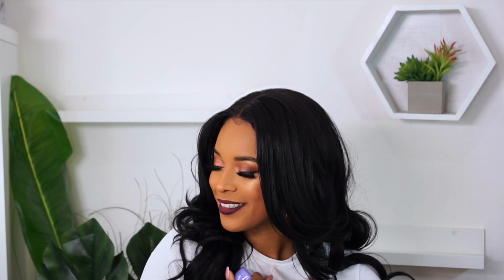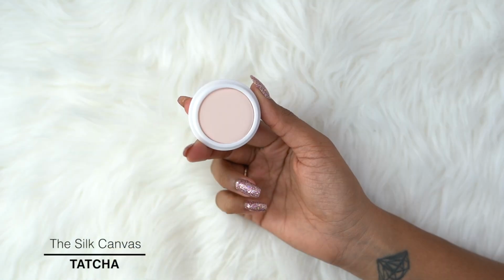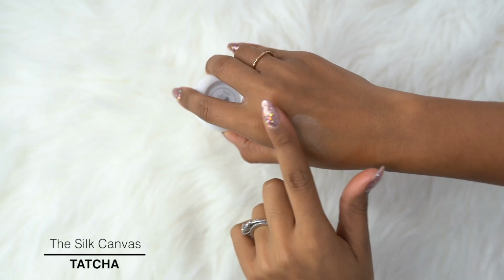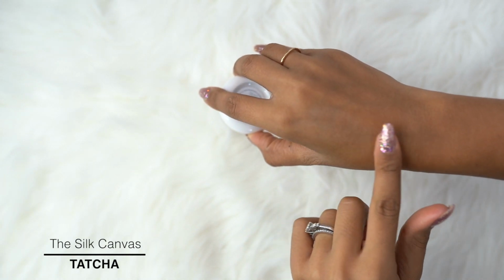Alright, next we have the Silk Canvas Protective Primer, and this is a velvety priming balm of pressed silk. It smooths and makes the makeup last longer while keeping it out of the skin, and that really helps to prevent clogged pores and breakouts. And this is actually a multi-purpose primer because you can use it for the face, eyes, and lips. It's super nourishing on the skin and diminishes the look of pores, fine lines, and imperfections for the perfect canvas before your makeup.